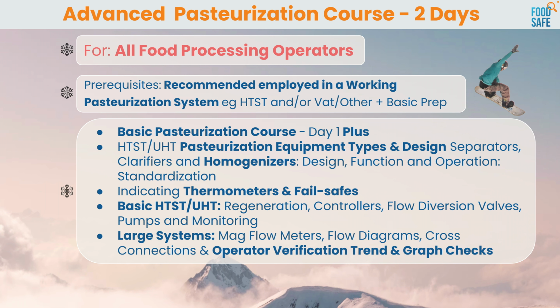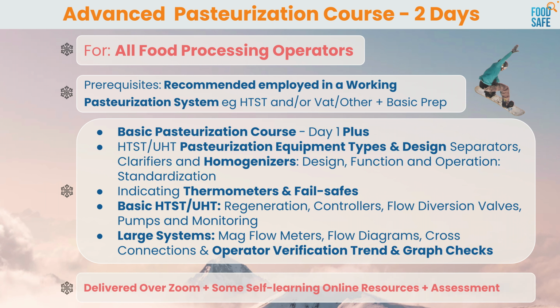Large systems including flow meters, flow diagrams, cross-connection checks, and operator verification trend and graph checks, including supervisory checks. Training is delivered again over video conference, over Zoom, plus includes some self-learning with our online resources and includes an assessment and results in an achievement certificate.